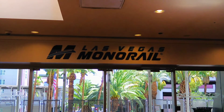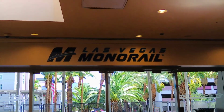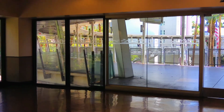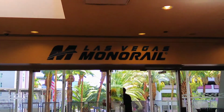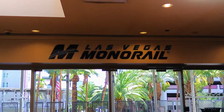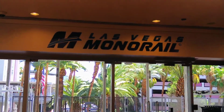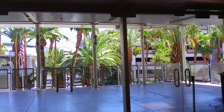Alright, as I said, I'm going to take you guys on a little ride with me today, because we gotta walk all the way around there to down there, then buy a ticket, then hop on this thing and make a couple passes from end to end, try to catch both sides of the monorail. But it's actually pretty cool. It's a pretty neat little ride.